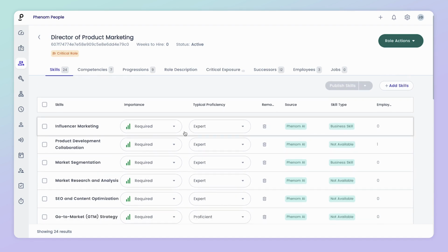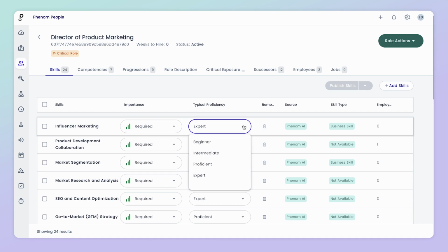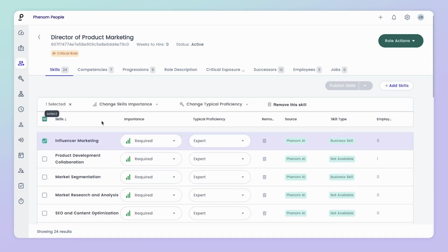And they have full annotation capabilities. So they can come in here and say, yeah, this skill is not really required. It's more of an optional skill, or hey, this proficiency level isn't exactly what we need here. I really just need proficient, or maybe even beginner. They're able to come in here and remove skills from this role as well. So maybe they're not required at all. They can also add skills.